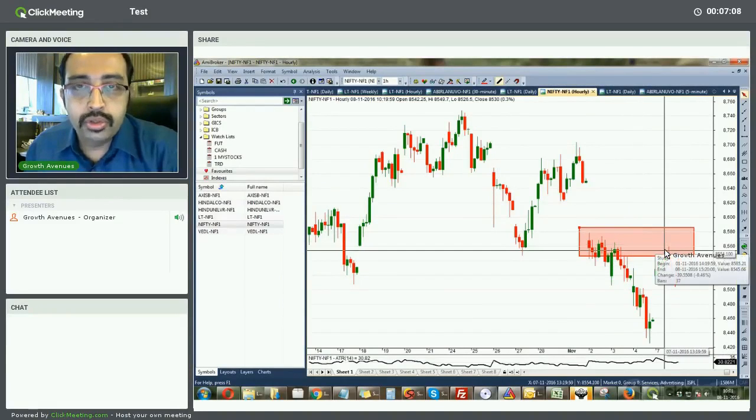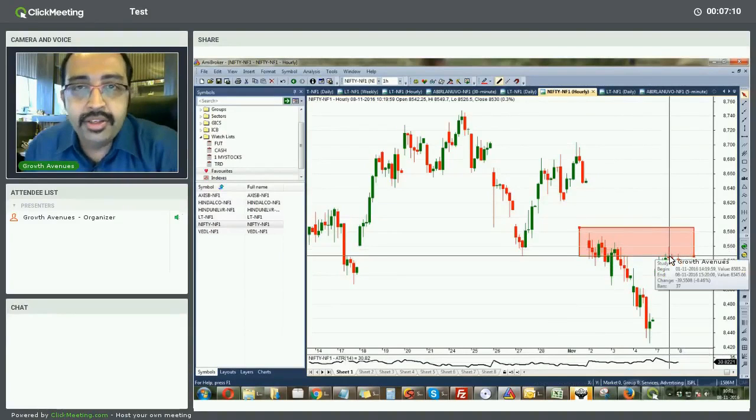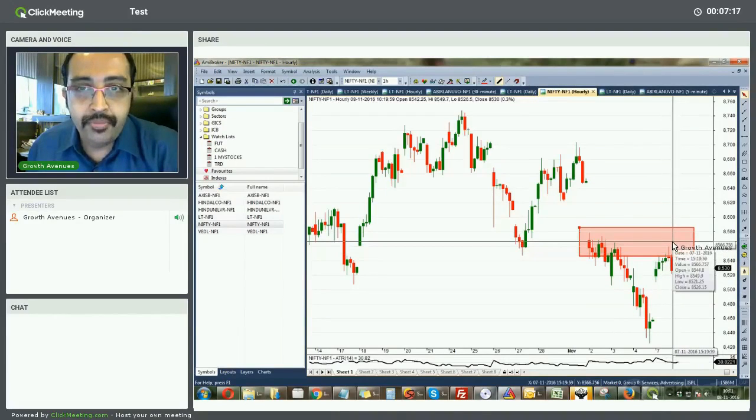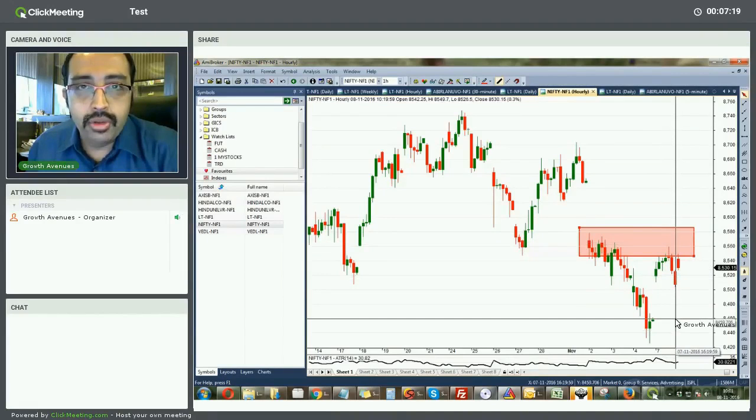So if anyone wants to participate, rather itching to participate in Nifty, then one can look for a short opportunity in Nifty with a stop above 8580 and trading right down to the gap region around 8460.